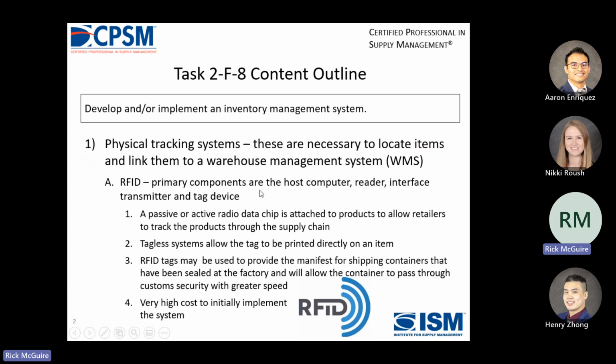So RFID has primary components of the host computer, the reader, the interface, the transmitter, and the tag device. So ideally, every piece of inventory would have a tag identifying what it is, but you got to get the supplier to put that on. It's expensive. So a passive or active radio data chip is attached to the products. The retailers use it to track products through the supply chain. You'll see this on clothing a lot. Tagless systems allow the tag to be printed directly on an item.